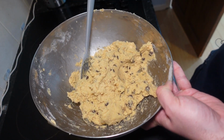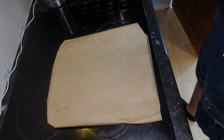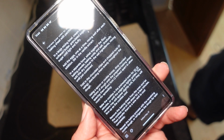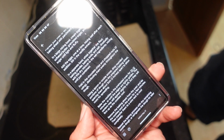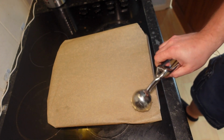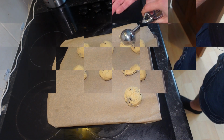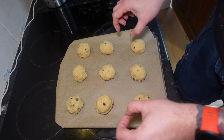I'm happy my cookie dough has all those chocolate chips and nuts through it, so now I've got to get them onto this baking sheet. So it says using a spoon or a cookie scoop, drop rounded portions of dough onto the prepared baking sheet, spacing them about 5 centimeters, 2 inches apart to allow room for spreading. Got a scoop here, so I'm going to use these. I'd say that's about 2 inches apart. Okay, those are all spread out, ready to go into the oven, and it annoys me a lot, but that is a very good cookie dough.